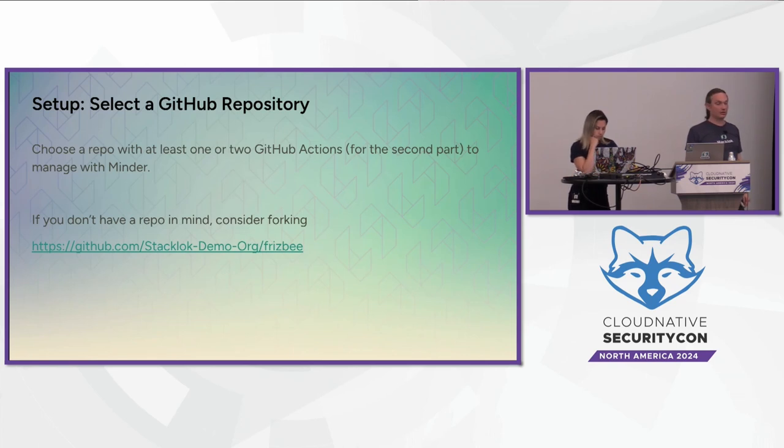So you're going to want to start on github.com and either pick a repo you have that has some software in it that you'd like to manage, or we have a project called Frisbee that I've made a fork of, and you can just fork this and play around with this fork. And it's set up in a way so that you'll get to see a bunch of interesting different features as we go about building. So if you are doing this, raise your hand once you've gotten your repo set up.